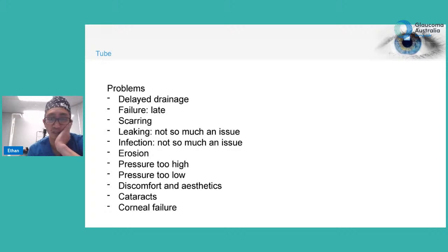One of the other problems with the tube in the eye is that because it sits in the front chamber, it can sometimes rub up against the cornea, the clear window of your eye, and that can cause the cornea to fail over time as well. Again, depending on your surgical technique and where you place it, there are ways we can basically try and mitigate that. Some of that is also dependent on the health of your cornea before surgery.